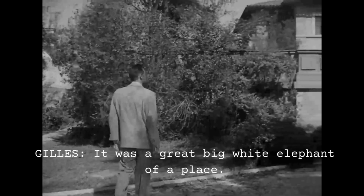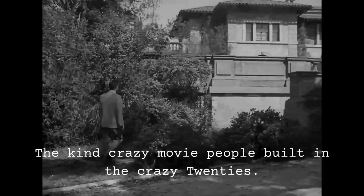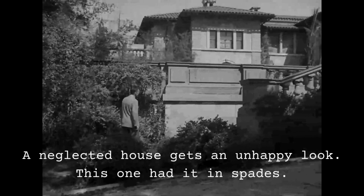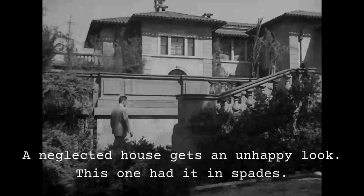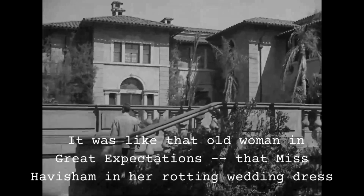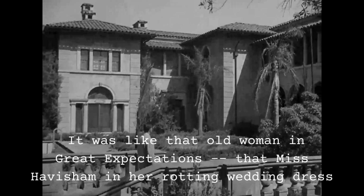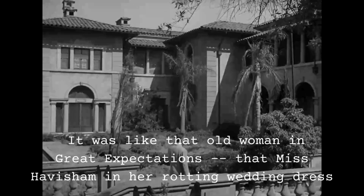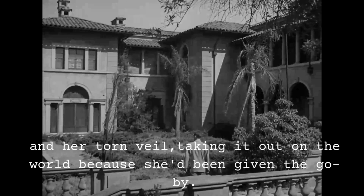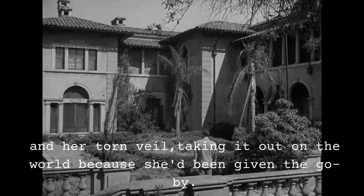It was a great big white elephant of a place. The kind crazy movie people built in the crazy 20s. A neglected house gets an unhappy look. This one had it in spades. It was like that old woman in Great Expectations, that Miss Havisham in her rotting wedding dress and her torn veil, taking it out on the world because she'd been given the go-by.